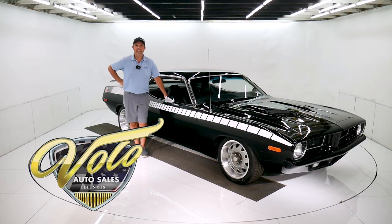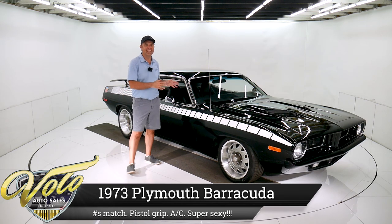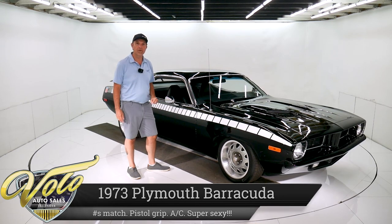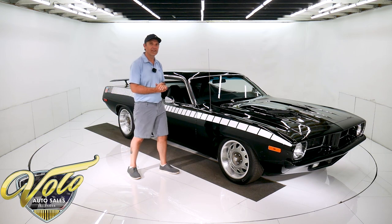Welcome to my sales shop. Come on, let's go for a spin. Boy, I tell you, whoever's been buying these cars lately has been doing a good job. This thing is slick. I mean, I don't need to tell you that. And it's got a pistol grip, it's got air, it's got numbers match 340. It's a hot looking Barracuda.